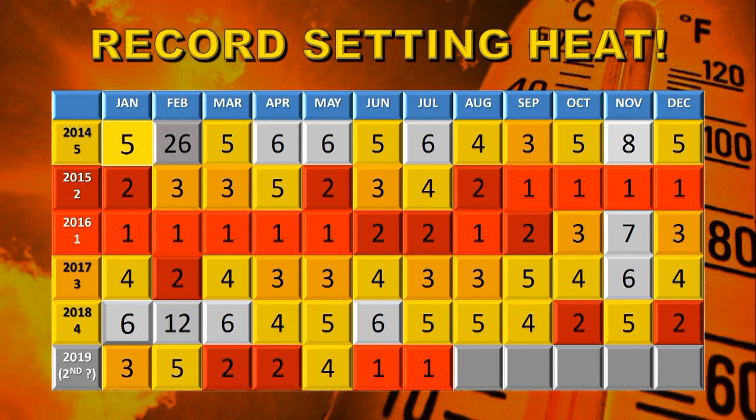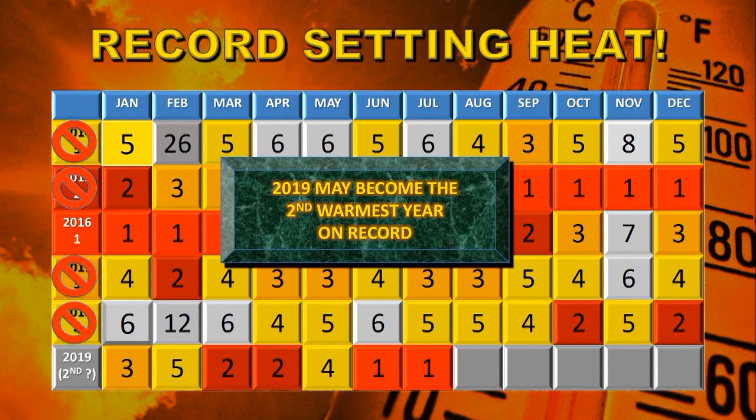So here I've added July to my temperature matrix of the last 6 years. And you can see that 2019 so far has had 2 first place finishes, 2 second place finishes, a third, a fourth and a fifth. That means it's well on its way to becoming the second warmest year on record. It's not outpacing 2016 as yet, and I doubt that it will, but it's outpacing all the other years. So that will make it that we have had the 6 warmest years on record over the last 6 years.